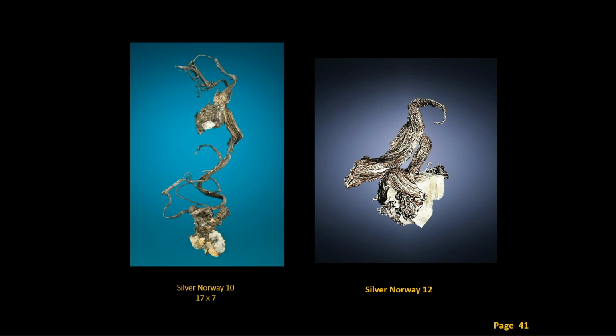Other silvers that I acquired over the years: I think the one on the left is from Marcus Boudil.